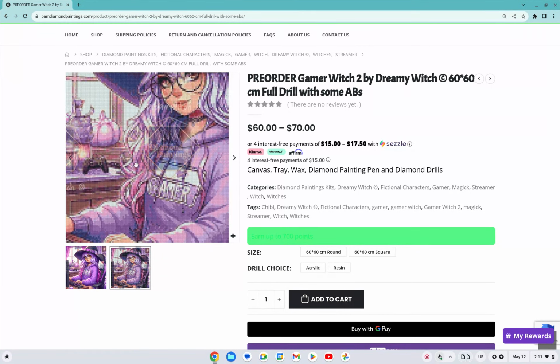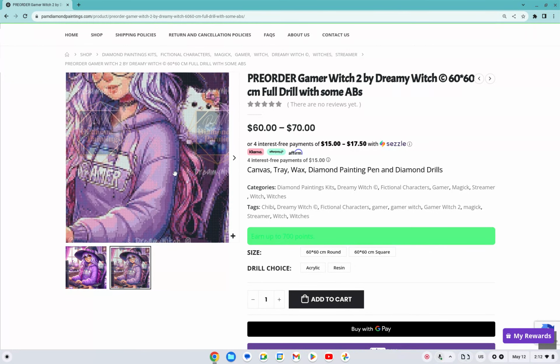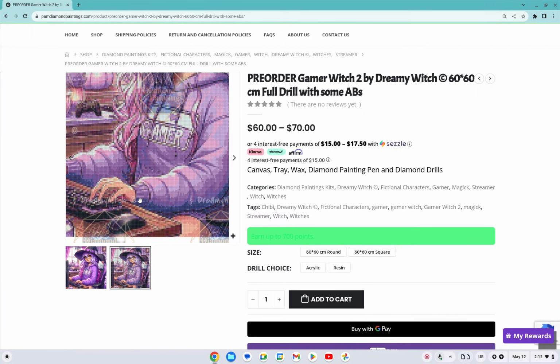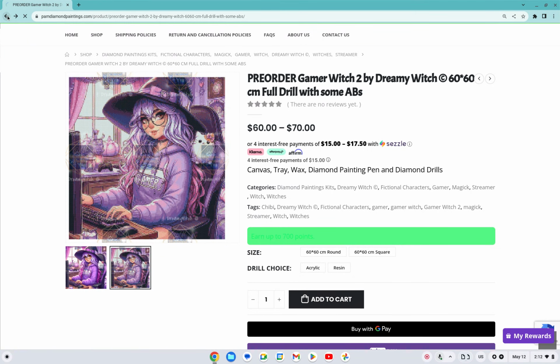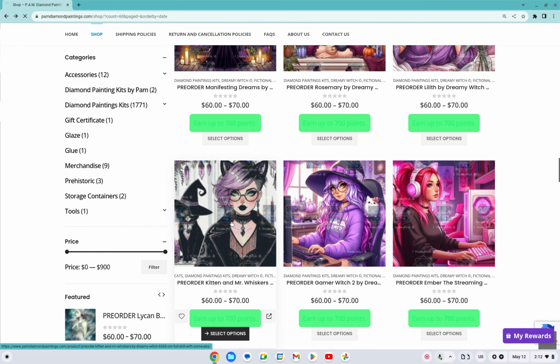Yep, that hair is going to be confetti central. Decent amount of color blocking in her hoodie. Okay, so that's Gamer Witch 2. And I do need to mention, Dreamy Witch images are created using AI.